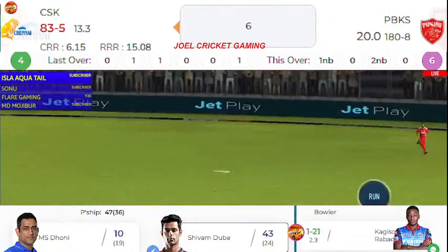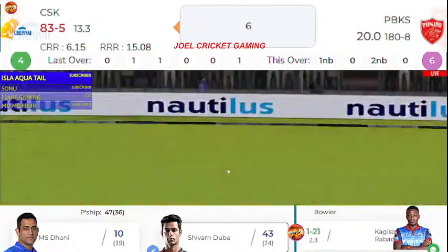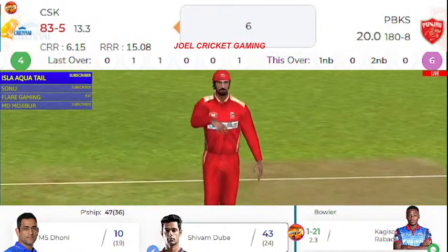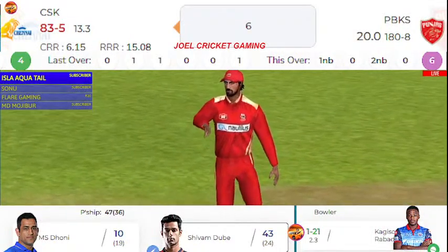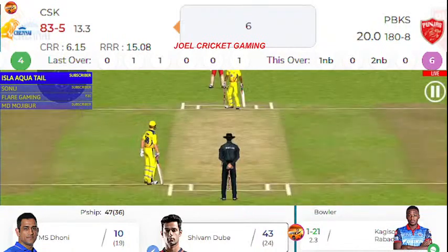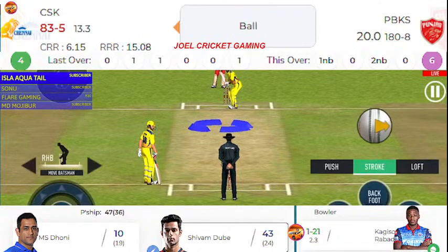The batsmen are in a hurry and the comfort of the run to here. Running has been top class by both the batsmen. Slips in place, good captaincy.